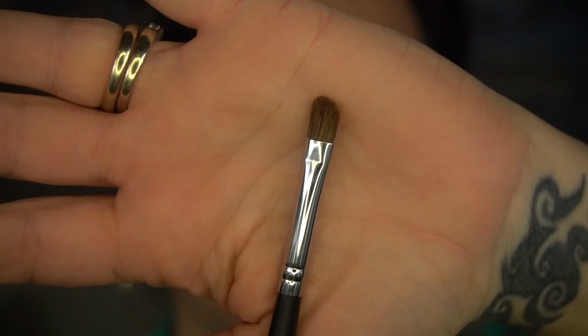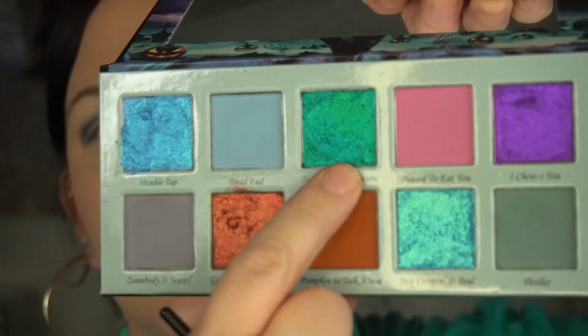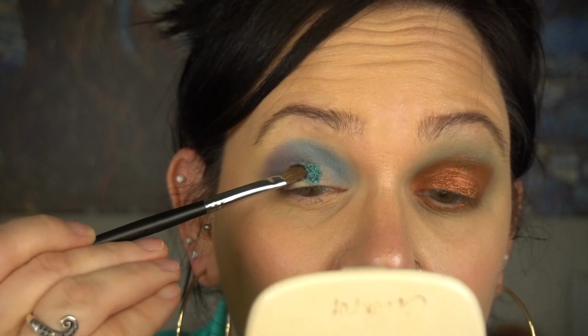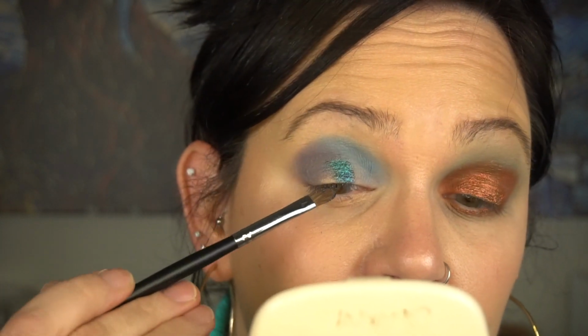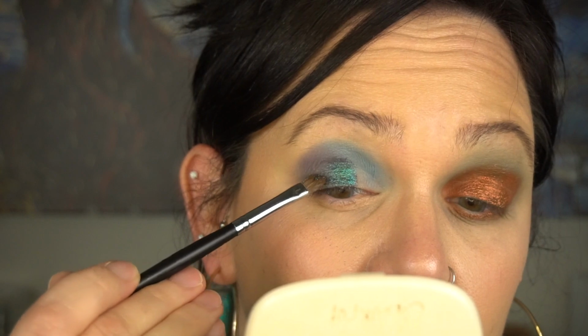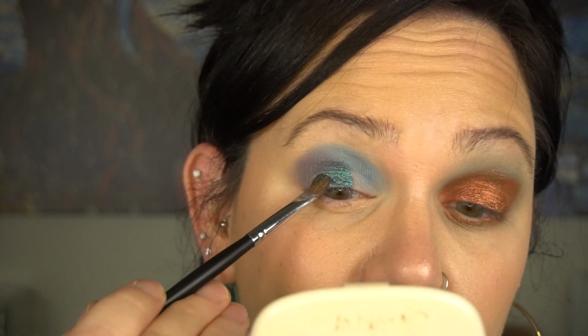So now what I'm going to do is I'm going to go ahead and pick up this Morphe M124 brush. And I think I'm going to start in with this Tomb It May Concern, because I really want to see what this looks like on the eye. So it's soft. It looks green on there. It's so crazy. I'm going to go right in the center. It is so pretty. I hope that's picking up.